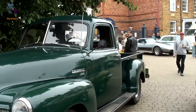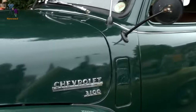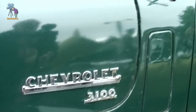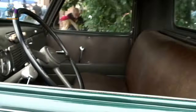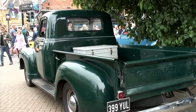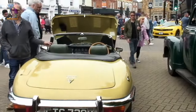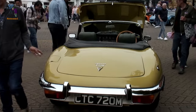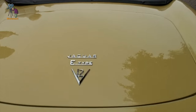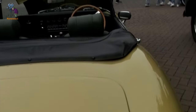A Chevrolet 3100 truck, a timeless American classic, looking perfect in the sun. E-Type Jag, 1960s. The E-Type Jag is a symbol of British automotive excellence.